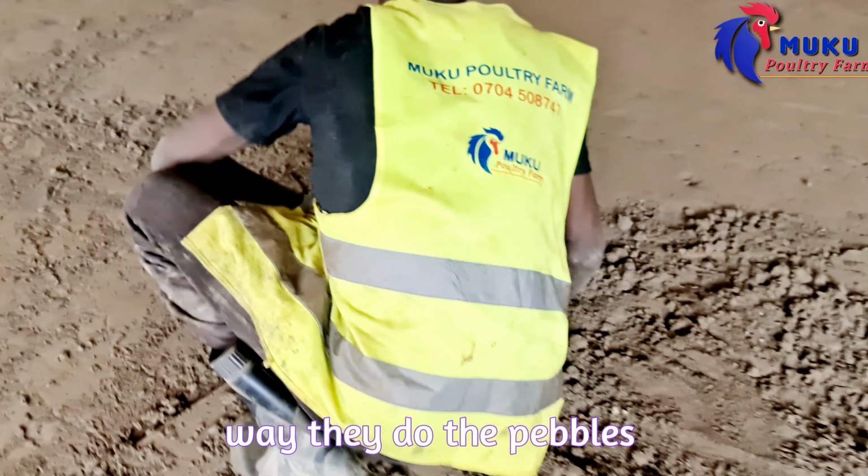So here we are in our final stages of the floor. Yeah, we have to make it also nicer. We do it this way because we want it to also suck the moisture from the bedding. Hope you understand that. So thank you so much for keeping in touch.